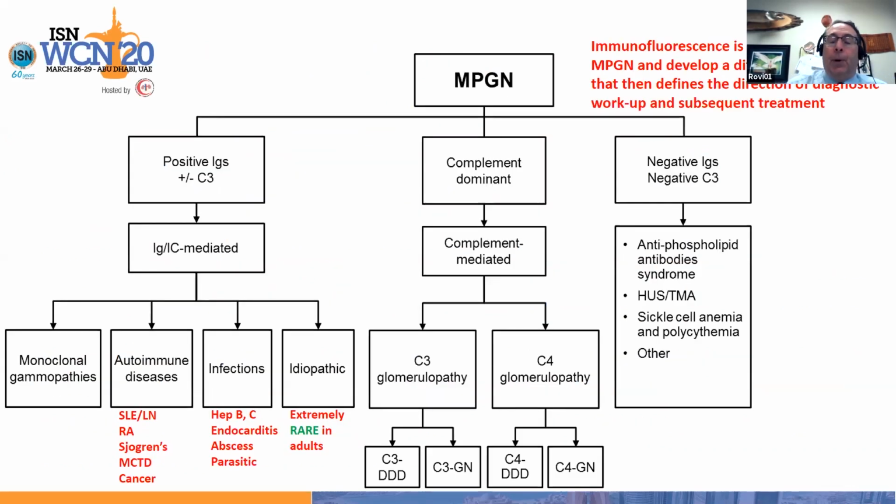Having said that, I think this is perhaps the most important figure for the MPGN histology. We use immunofluorescence to classify MPGN and develop a differential diagnosis. And that defines the direction of the diagnostic workup and subsequent treatment. So, based on immunofluorescence or immunoperoxidase, MPGN pattern disease can demonstrate immunoglobulins with or without complement, can be complement dominant, or can be negative for immunoglobulins and negative for complement. In this particular category, which we're not going to discuss, a number of disease entities should be considered: thrombotic microangiopathies, both antiphospholipid and HUS, sickle cell anemia, and others. The main disease classes that we're going to consider now are immunoglobulin or complement dominated.